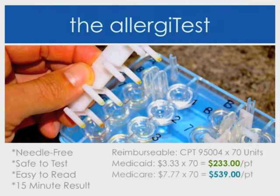For Medicare, it's $7.77 times 70, which is $5.39. As for average PPOs, it's anywhere between $4 to $7. So let's just throw $5 in there as an average times 70, so you're looking at least $350 or higher for reimbursement on PPO insurances.